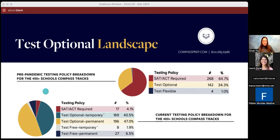So back to this pie slice, required schools it's at 4.1%. It's actually probably moved up just a little bit because of what's happened in the past 2 months. Now, test optional temporary, these are very important schools to pay attention to. Look, that's about 40. And by the way, these are colleges that Compass has surveyed over 400 top colleges in the United States.